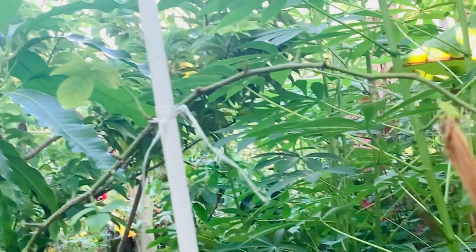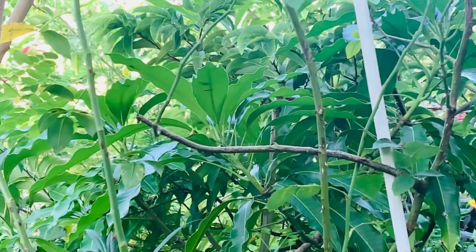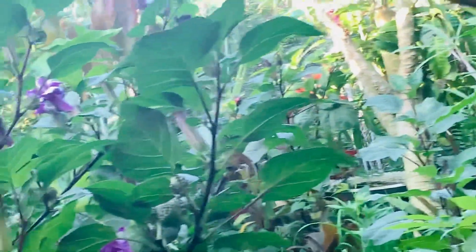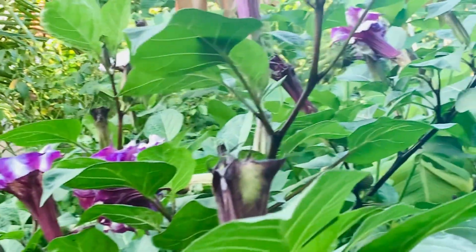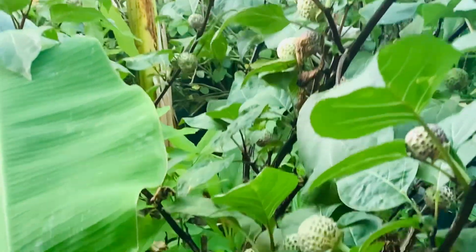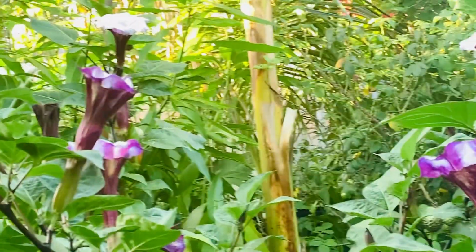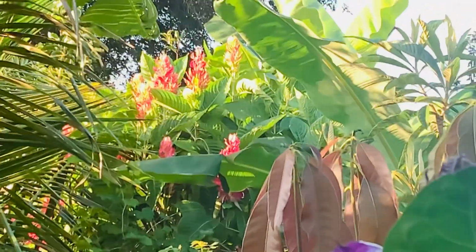I didn't come to check for a few days because I was working on something else in the front garden. Look at this. Look at how beautiful these flowers are. I don't know what they're called, but I love them. You have to have something purple in your garden. And look at this beauty over there.